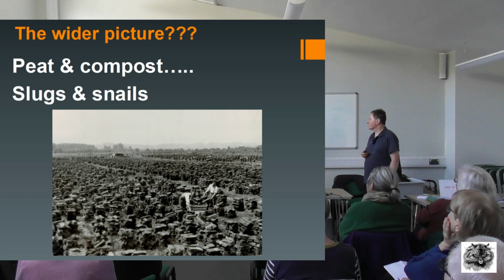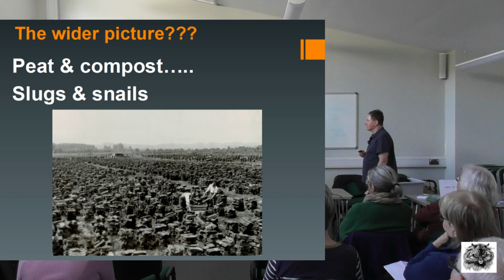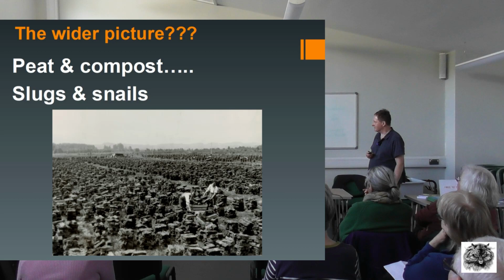So a few other do's and don'ts. That's the impact of peat cutting. That's where the garden horticultural peat comes from. That's a 20th century peat processing area in Germany. That's a huge peat bog completely destroyed. So we need to deal with that.